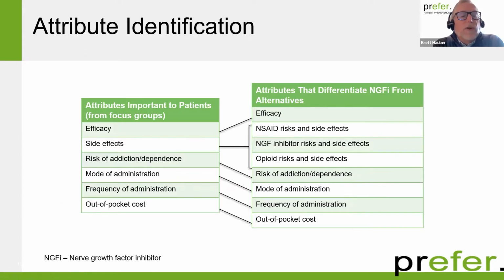So we started out with qualitative work, actually, before we even developed the quantitative study. And we did a number of focus groups. And in those focus groups, we identified the attributes that were important to patients. Then we compared that to the attributes that differentiate these nerve growth factor inhibitors from the alternatives, namely NSAIDs and opioids. And what we were able to do is literally map from one into another.